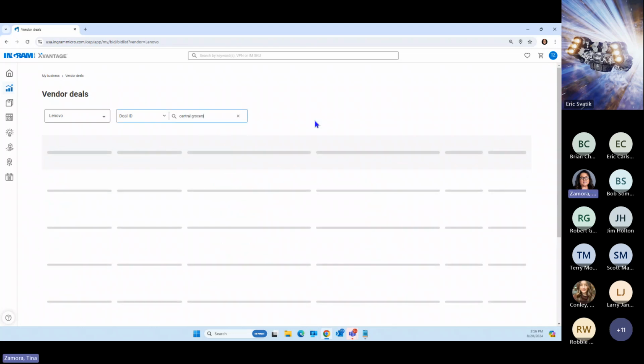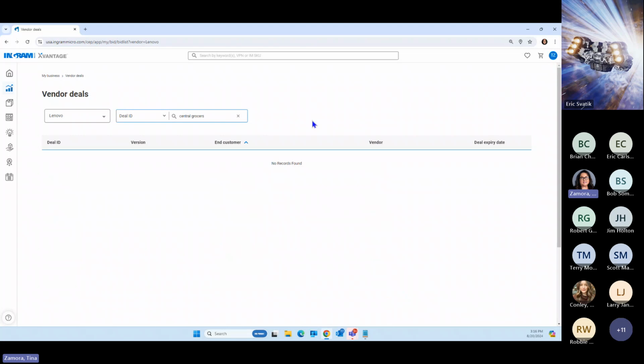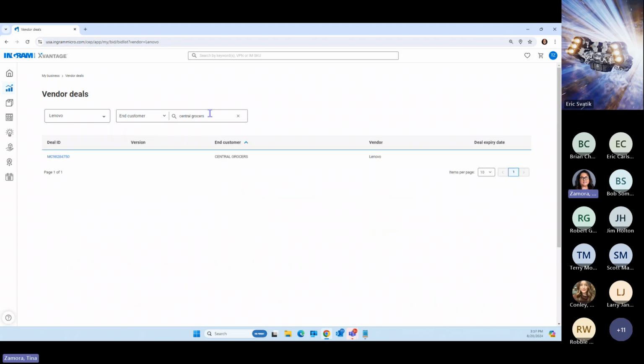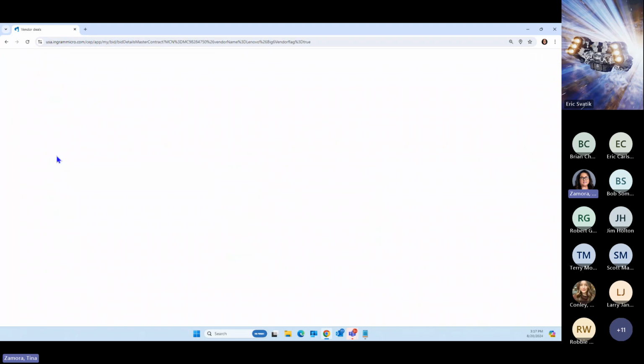and just hit enter. Uh-oh, did I spell that wrong? Central Grocers. Oh, that's why. So I did fail to change this from deal ID to end customer, and now it'll work. Here we go. So now we can see this master contract number. I'm going to go ahead and click on that.